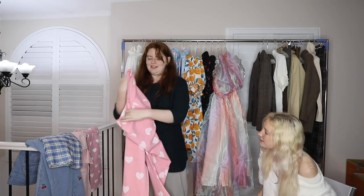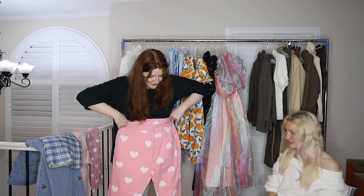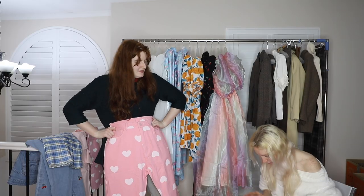This was a very cheap cami, and I think it was worth it. These are cute. You like them? Yeah, these are cute. Yay! I'm so happy! I don't know when I'm gonna wear them, but fuck it, I'm gonna find a way. I'll find a way to wear the pink jeans. How much do you think these were? 20. They were, in fact, 24. That's okay. That's totally okay.